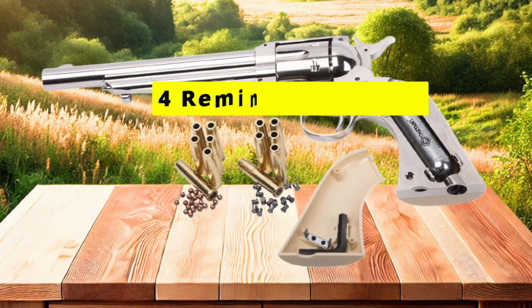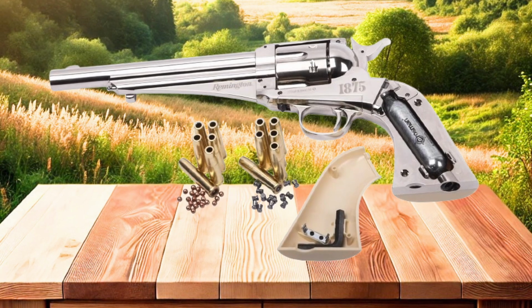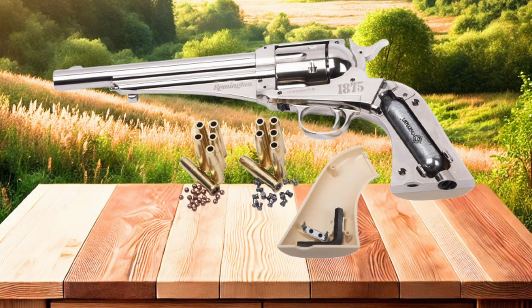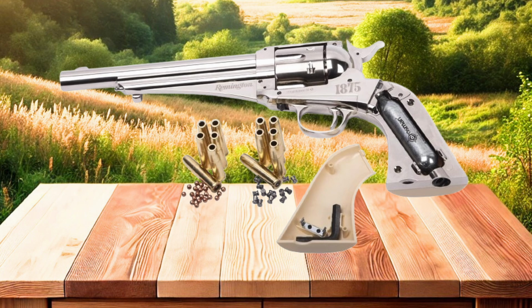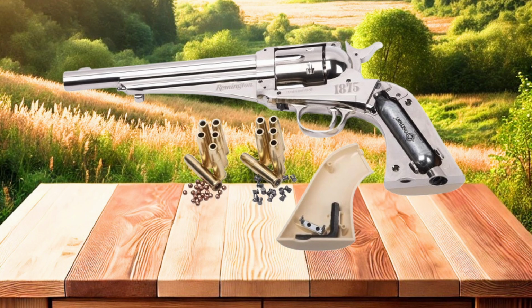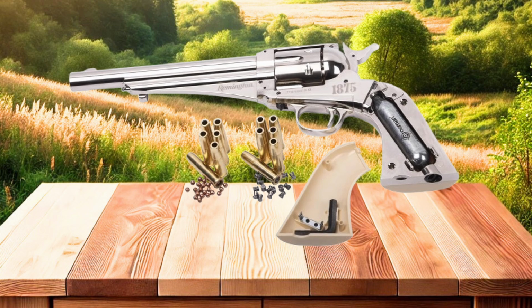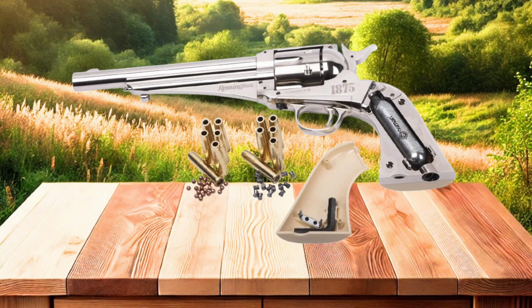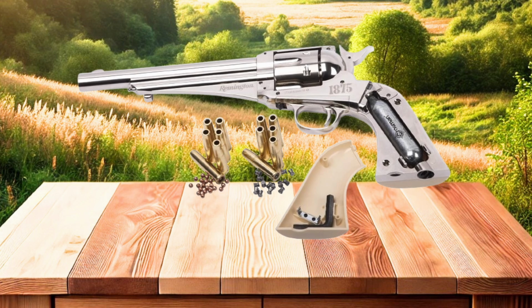At number 4 is Remington RR1875. I've always been a bit of a history buff, and when I saw the Remington 1875 airgun, I knew I had to have it. This iconic revolver is not only fun to shoot, but it's also a beautiful piece of history. The all-metal frame and faux ivory grips give it a classic look and feel. The single-action trigger mechanism adds to the authentic experience.